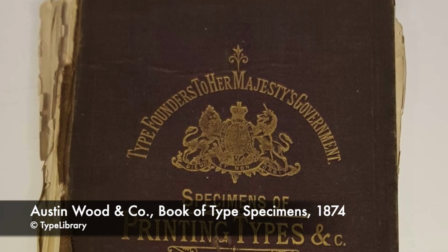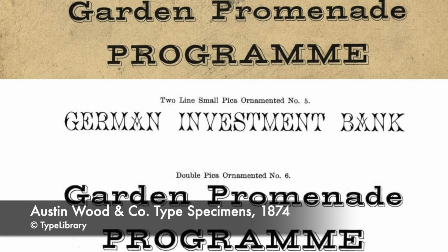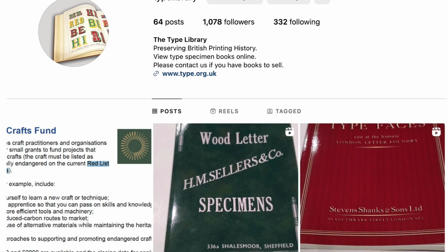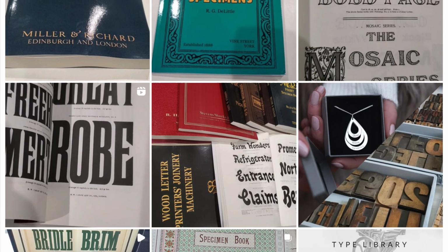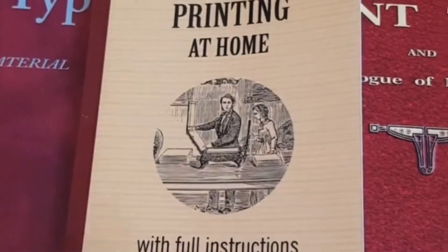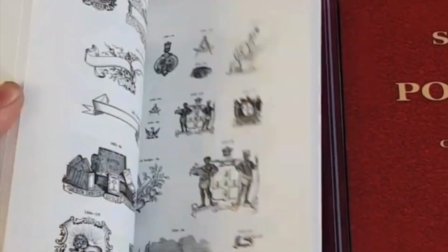Before diving into a brief history of Austin Wood & Co., I'd like to just mention the Type Library, whose apparent mission is to preserve British printing history. Thanks to them, we can view the Austin Wood & Co. type specimen book online. Their website seems to be down at the moment, but you can check out their Instagram site at instagram.com/typelibrary. I think at some point they even reprinted the Austin Wood & Co. catalogue, so do have a search online for it because it's great. Anyway, here it is. We'll have a little look through here.